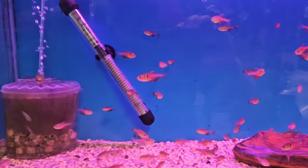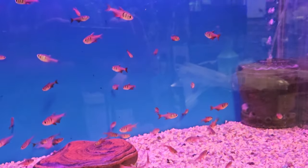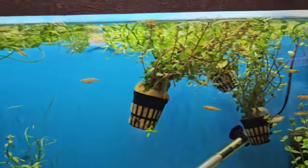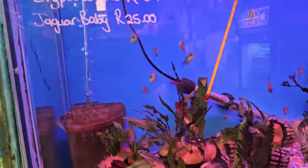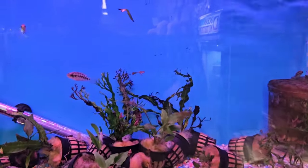So if you have soft water coming out of a tap, soft acidic water like I have here in Stellenbosch, put some crushed coral in a mesh bag in your filter, or just in the substrate, that'll also be fine. Or there are products that you can use like alkaline buffer from Seachem.